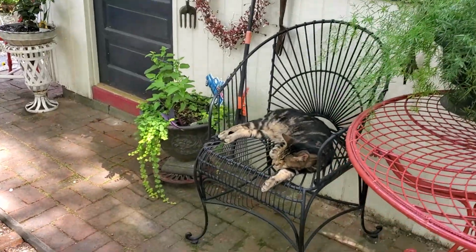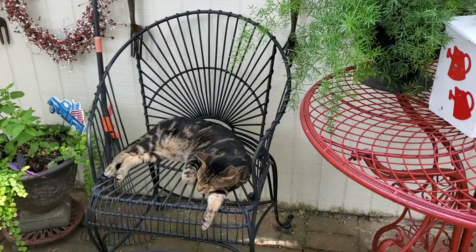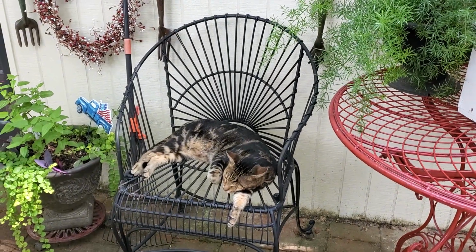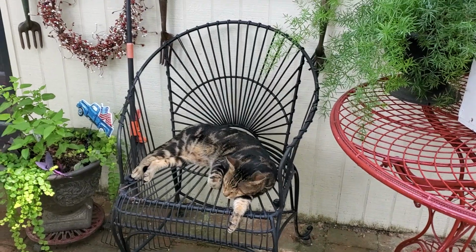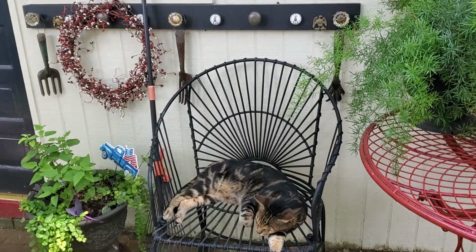And here's a cat we rescued. Baby boy loves to sleep in his chair. I told you he has many places he likes to nap. And the wren is still fussing at him. Even though he's laying perfectly still, he fusses at him all the time.